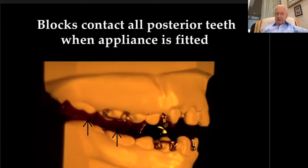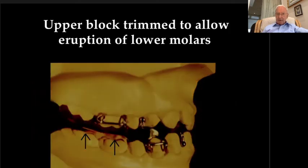When the appliance is fitted, the occlusal blocks are in contact with the opposing teeth. At this visit, separating elastics are placed in the molar contacts to free the molars to erupt. The upper block is trimmed to clear the occlusion over the lower molars to allow them to erupt. And this is similar to the management of Class 2 Division 1 malocclusion with deep overbite. At each visit, the upper block is trimmed progressively to allow eruption of lower molars.